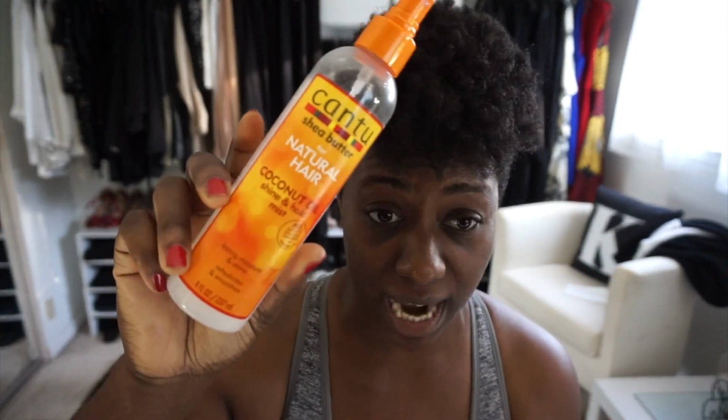So I use Cantu Shea Butter for natural hair, coconut oil, shine mist, and I usually put water in it because sometimes it's a little bit too saturated. And this is just how I mist my hair. This is kind of what you call second or third day hair, and I tend to wash every 3 days, maybe every 5 days. I usually have a habit of doing it every Friday, but because it's Saturday, I'll just do it again.